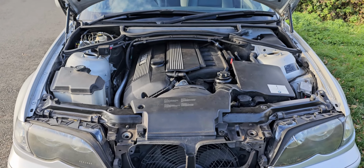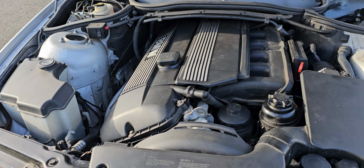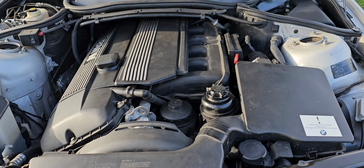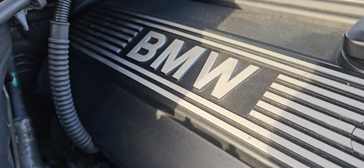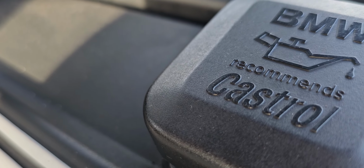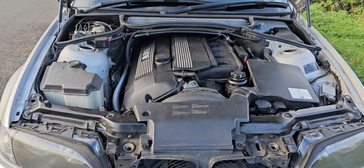Now, living under the bonnet is a 2.2 litre 6-cylinder M54 engine producing approximately 168 brake horsepower. Which, don't get me wrong, that type of horsepower in this day and age is not a lot by any standards, but by God, it doesn't half make a gorgeous sound whilst it's making that power. But we'll get to that a little later.